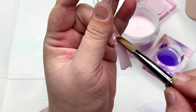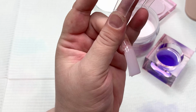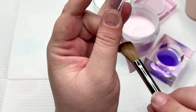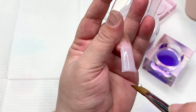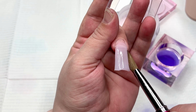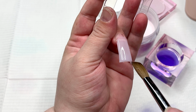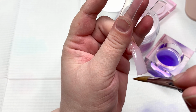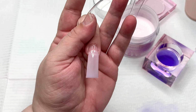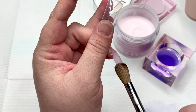You also have to be careful laying acrylic, because that end piece, that little flare, could get kind of thick if you're not careful. You're patting it a lot, because you have to get it to go out farther than an actual nail would, because it's got the flare, so you have to pat it into the flare. That can get thick quick, so you have to watch that.